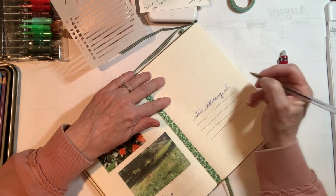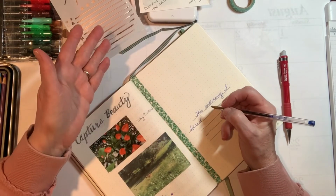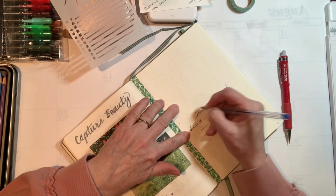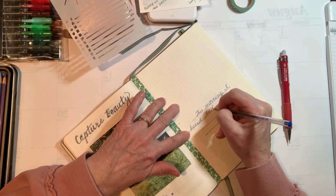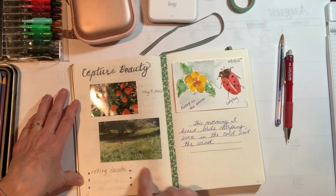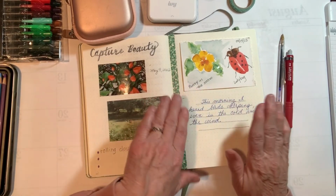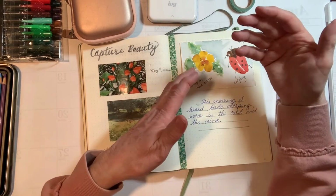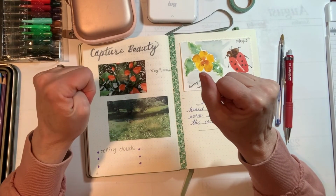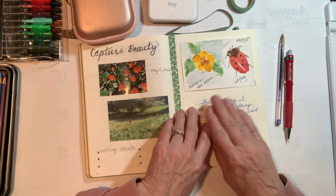And so this is also a way to document the beauty in things that are not visual, like a beautiful song, something beautiful, somebody said a quote, and so you can just write about it. So I'm going to finish my Capture Beauty pages. I'm going to keep an eye out all day long for beautiful things that I can add to my list. I'm going to finish writing about the birds chirping this morning and how it reminded me of my time in Israel. In the morning, the birds were so loud. They always woke me up right around sunup, and I loved that, and that's what this reminded me of.